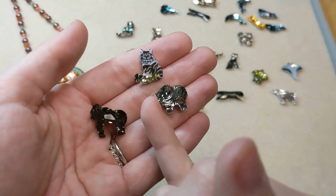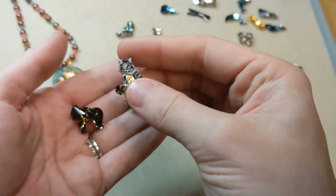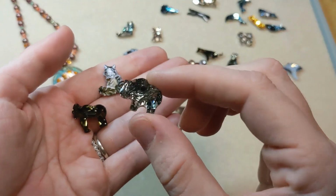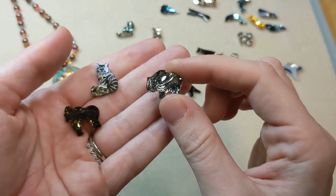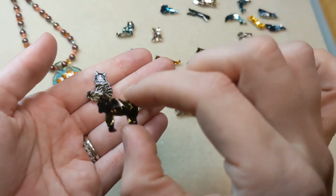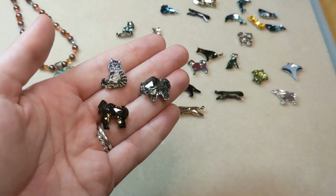I wanted to point out this cat too because the details stand out so nicely on that one. So sweet. I love it. It looks like a little Maine Coon cat or a stripy little cat. We also have some safari animals. We've got this cute little elephant. I love this one. It's a little more subtle animal shape, but that one is really fun. Then we've also got this gorilla here. Such fun little crystal animals.